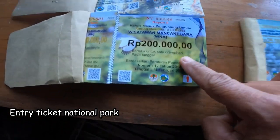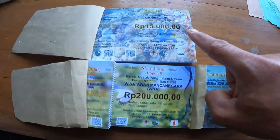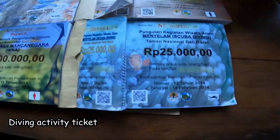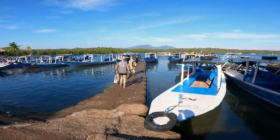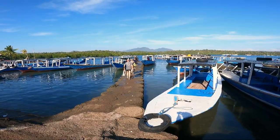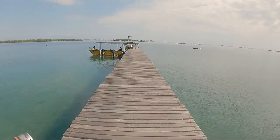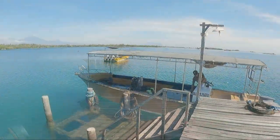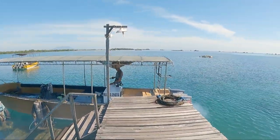You will be charged an entrance ticket to Menjangan Island and also an activity fee and other fees per day, or it could be that the diving operator has included this cost in the price of the entire package of activities, and it is definitely easier for you.